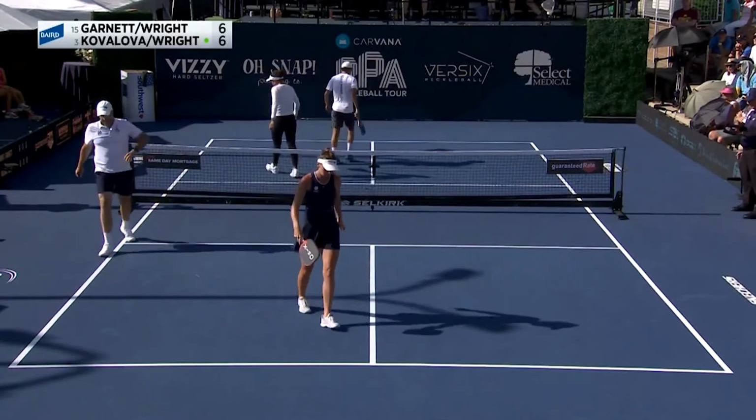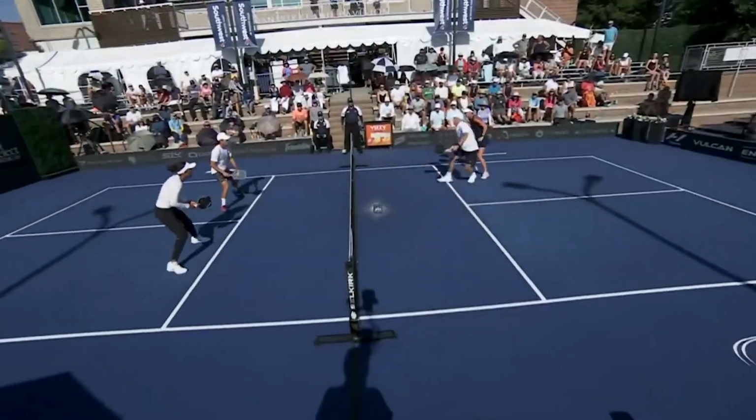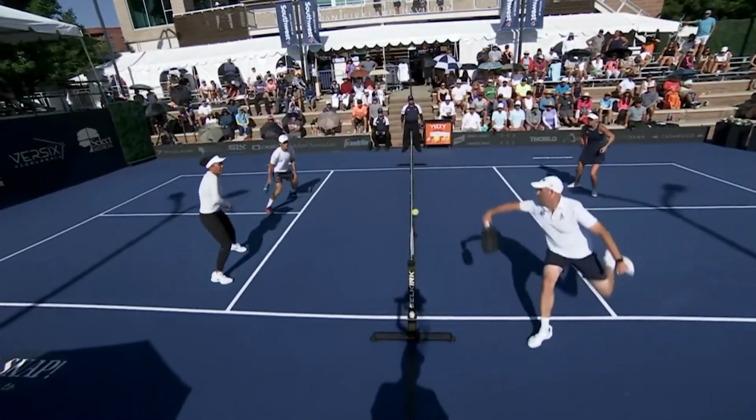Second serve. The Ernie in the tape. Yeah, good read there by Matt Wright, but the degree of difficulty on that Ernie was quite high.